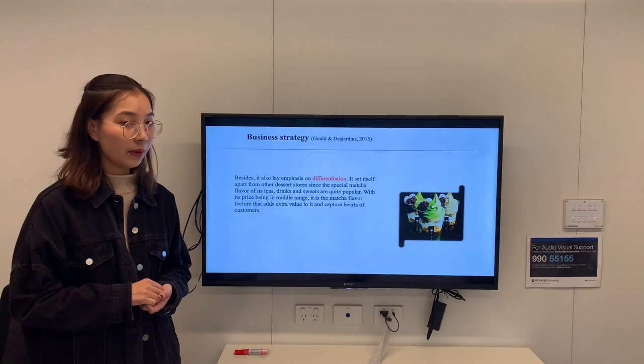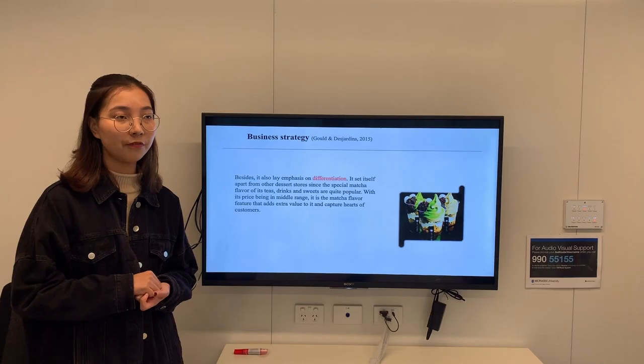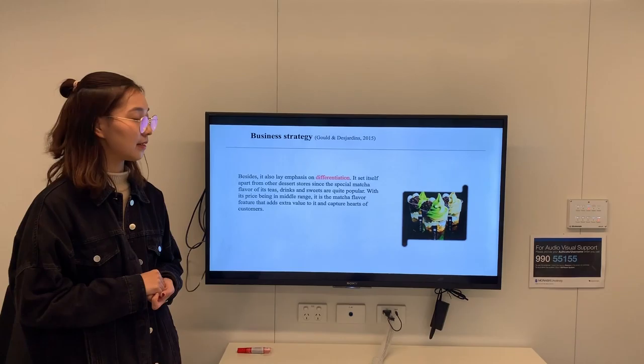With its reasonable price, accurate market positioning, and the special matcha flavor, Kyo Teahouse has become a great success, and we never doubt that it is the best choice for sweet lovers, especially matcha lovers.